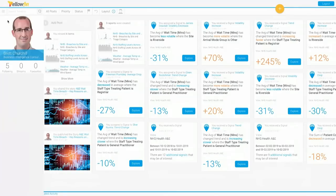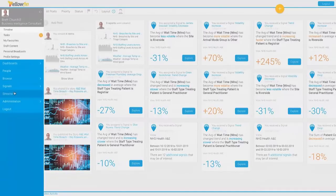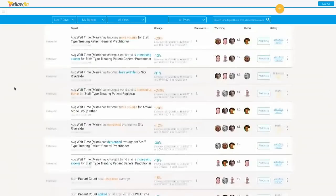What you could also do is head across to the signal section itself, and what we can do is start looking at those signals in more detail. And these signals have been built up looking at a number of different analysis types, and what we can do is just have a look at a few of those and see how they might relate. So what we might have is some signals being created and surfaced here.